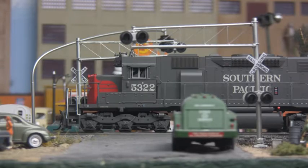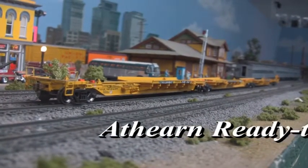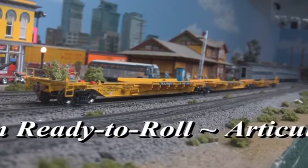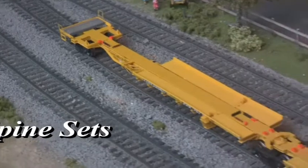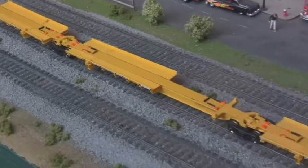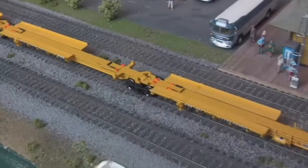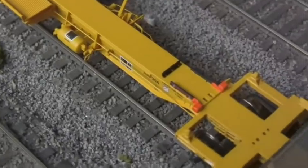And also from Ready to Roll, spine sets for all your piggyback needs. A mainstay of modern intermodal service, spine cars such as these are known for their light tare weight and placement on some of the hottest trains on rails today. Featuring knuckle couplers, metal wheels, optimized weighting, and see-through metal end platforms.